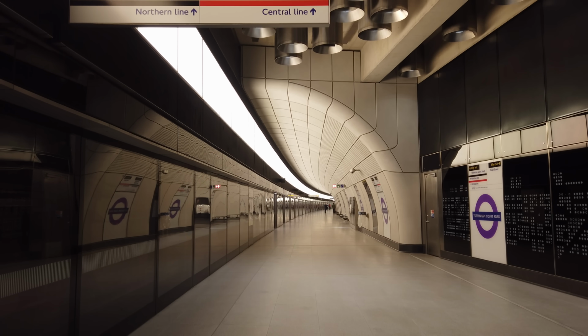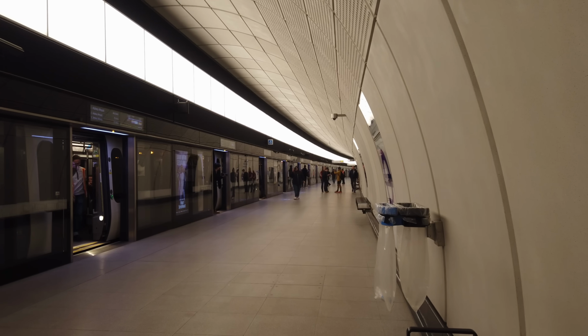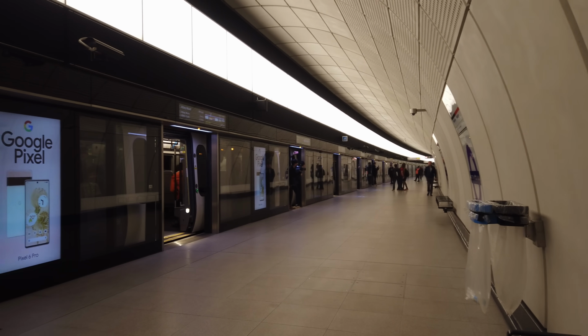Now, unrelated to the service actually provided, the system does a lot of things really well. The platforms are so wide that honestly they could probably do double duty as island platforms, and they do double duty as basically hallways connecting one side of the station with the other.